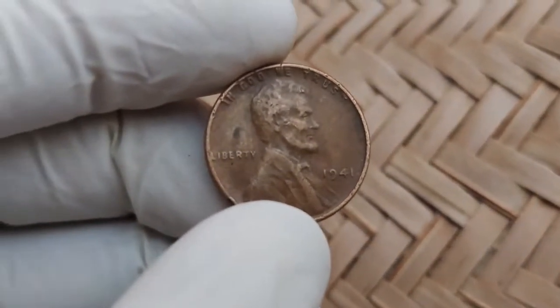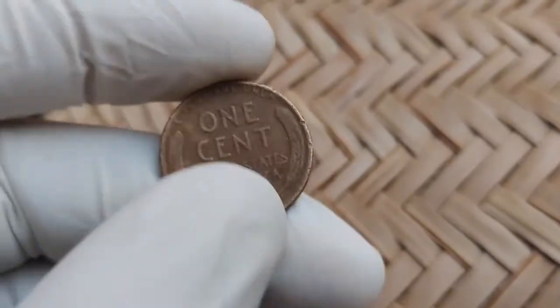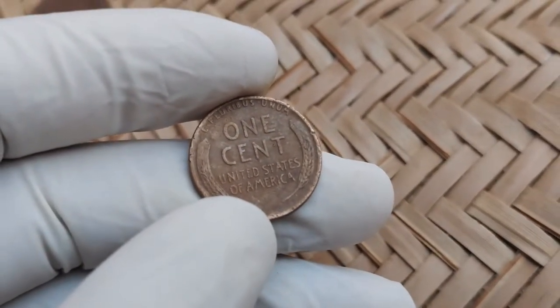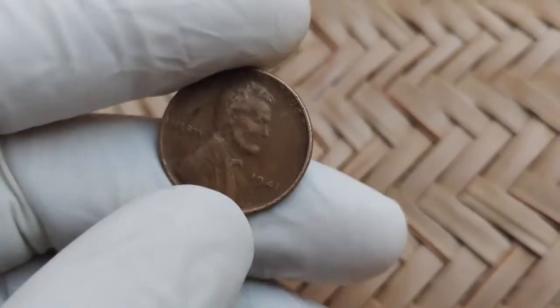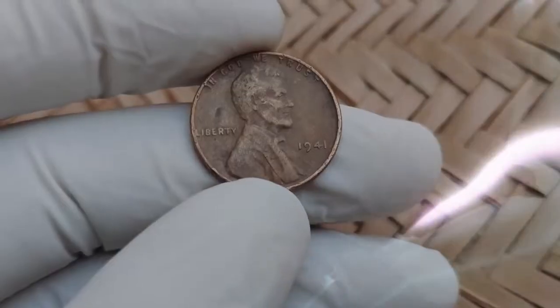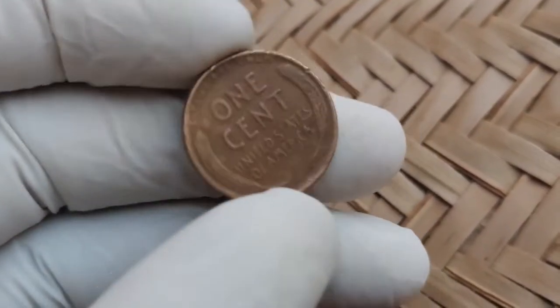In conclusion, the 1941 wheat penny is more than just a coin. It is a symbol of survival, history, rarity, and mystery. It's a reminder that even in the smallest, simplest objects, there can be immense value, both financially and historically. So, the next time you see a wheat penny from 1941, take a moment to appreciate its story. It could be a common relic from the past, or it could be your path to untold wealth.